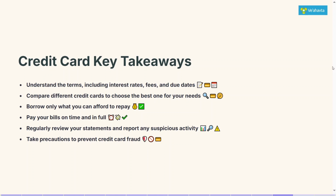3. Borrow only what you can afford to repay. A credit card is not free money. It's a loan that must be repaid. Only charge what you can pay off in full each month to avoid interest charges. Overspending can quickly lead to a cycle of debt, especially for individuals living paycheck to paycheck.